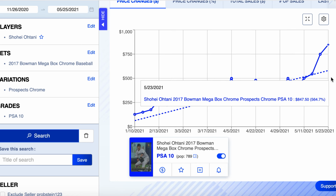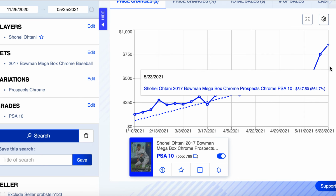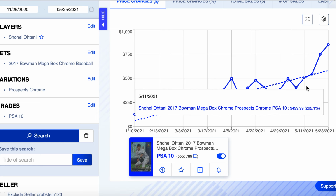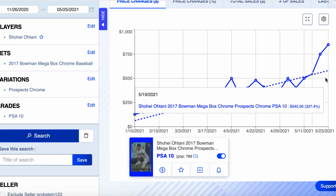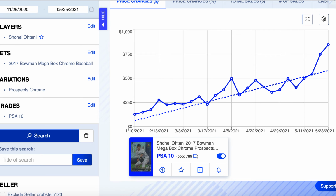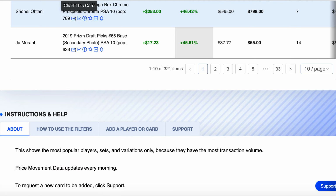So this card, I wouldn't buy this right now. That spike might just be too big right now. So maybe I'm not buying that. But I think it keeps going. I think it sails right past $1,000. I think there's probably just better value in other Shohei Ohtani cards than this one, just because of that spike. I liked it here at 500, but it goes from 500 to 850 in 10, 15 days. It's kind of a lot.